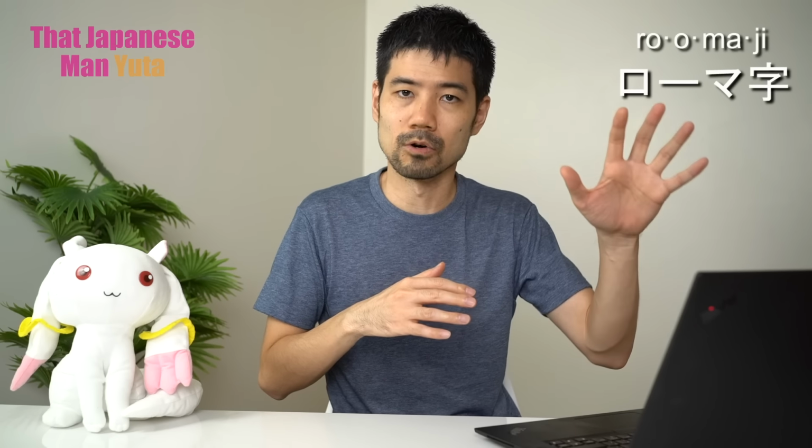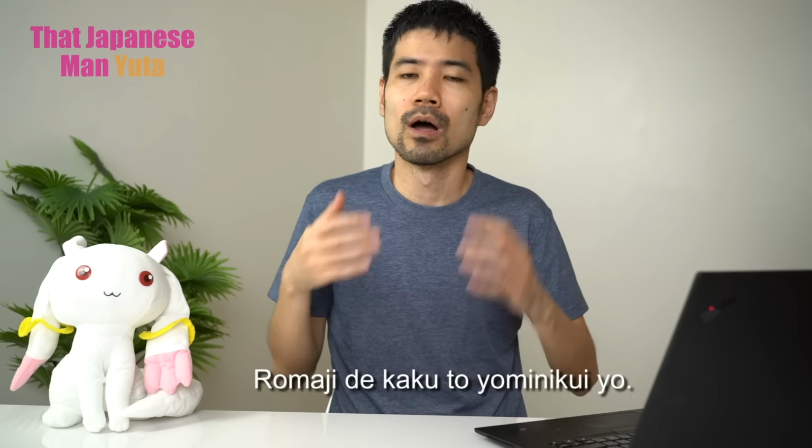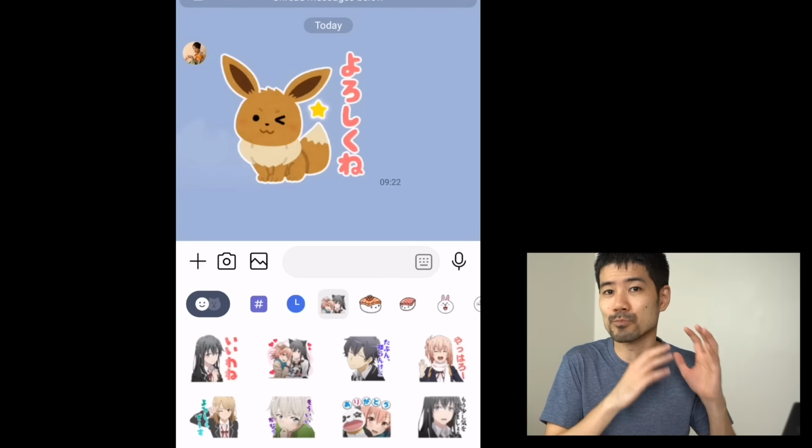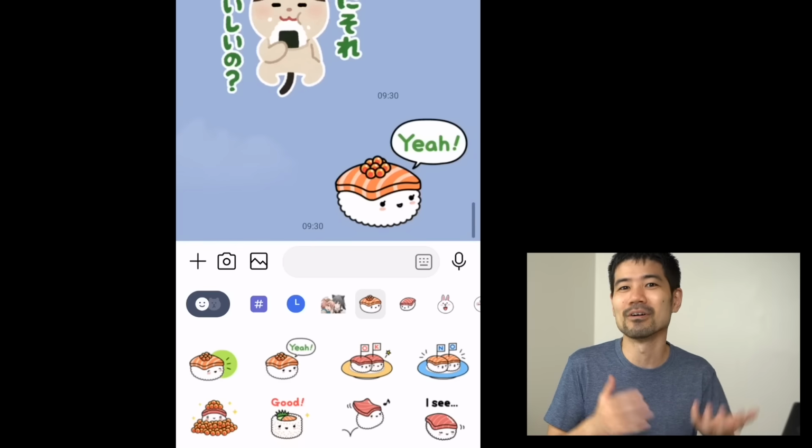Now, you could technically write Japanese using the Latin alphabet, which we call Romaji. But we don't use it for daily communication, and honestly, it's such a hassle for us to read it. So, unless you want to talk to Japanese people purely in LINE stickers, which by the way is entirely possible, you need to learn hiragana and katakana.